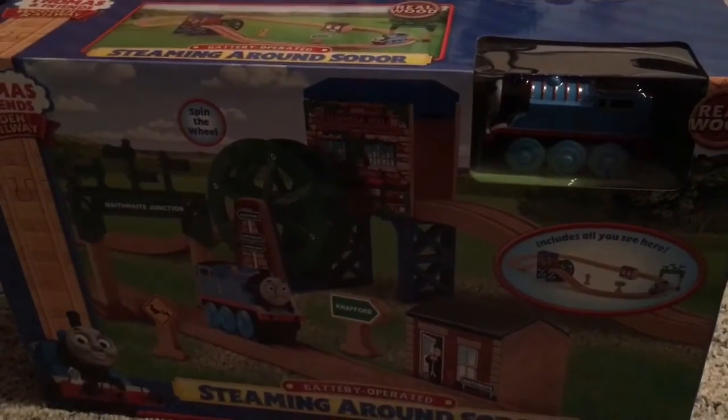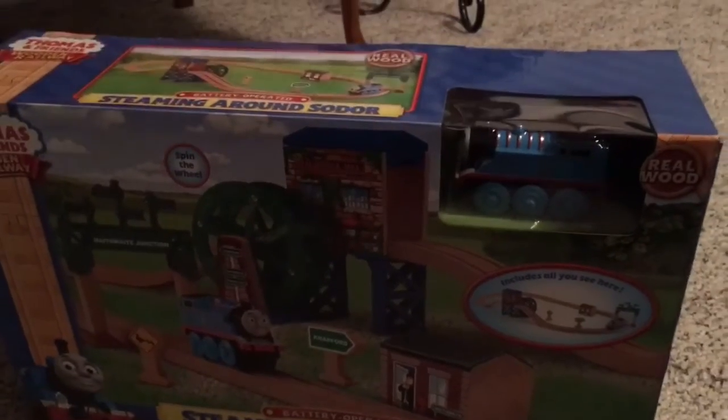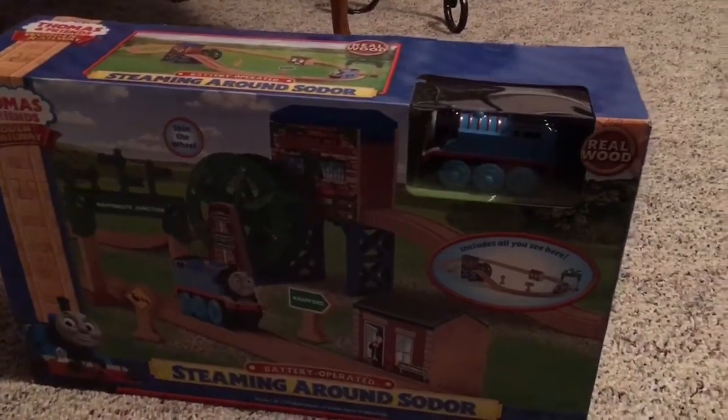Again, I could be completely wrong because the last time I saw this was a long time ago, but I was able to find this at TJ Maxx of all places, which is where I've been getting all these wooden sets, except for the Great Race set recently. But either way, let's take a look at the contents in the box.